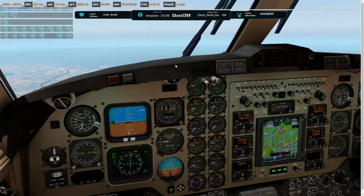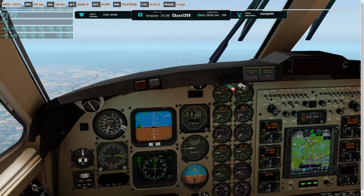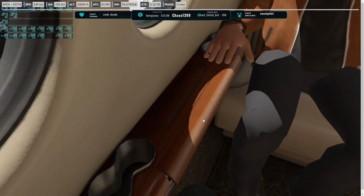And then I usually keep this at 90 because the torque will increase as we increase speed, so I'm going to have to lower that again probably, and lower it to 88. Alright, seatbelts are off, all that stuff is good. Let's give our passengers some tables.